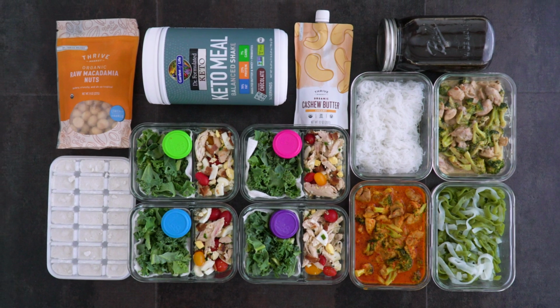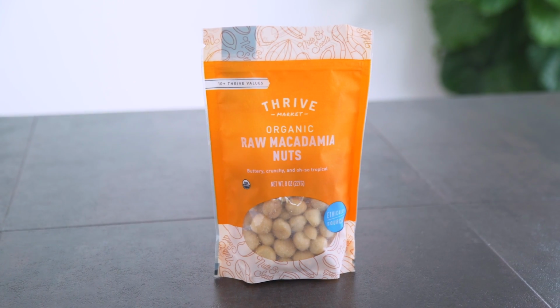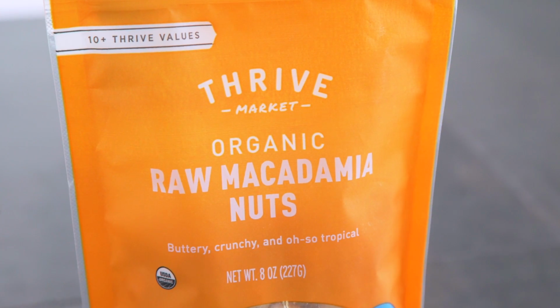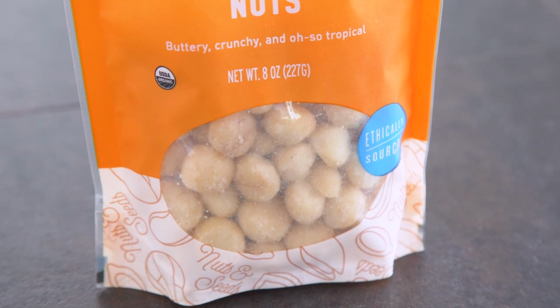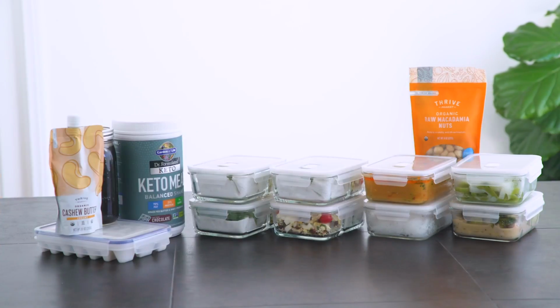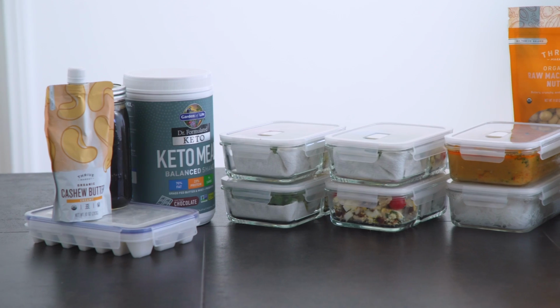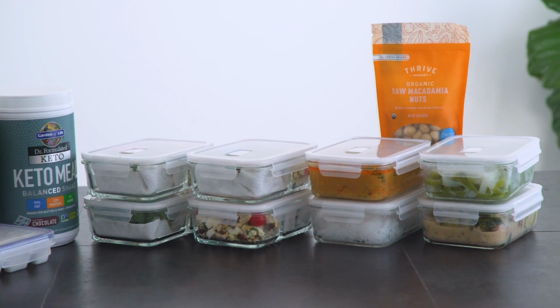Nuts! And that is my meal prep. Pretty much anytime I order from Thrive Market now, I also get the raw macadamia nuts. I'm obsessed. They're more affordable than from my grocery store, and they actually taste so much better. They are my favorite low carb snack because they keep me satisfied, as do all of these easy meals. It's minimal prepping overall, but it really sets me up for the week and offers variety and sustainability too. I hope you can find some new ideas and inspiration for your own journey.